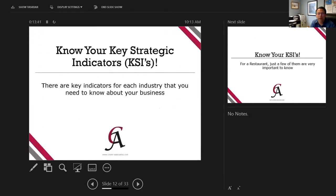Now, the next thing to know, once you get your financial statements into a position that you can actually start looking at them, is you need to know what your percentages are, or where your key and strategic indicators are. Every business has them. We have reams and reams. I could say we used to have books and books, but now it's all online, on our server, of every industry, what their key ratios and percentages are. And we use those when we're working with our clients on a month-to-month basis.